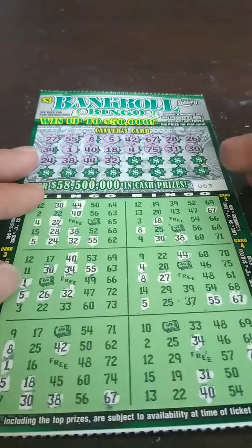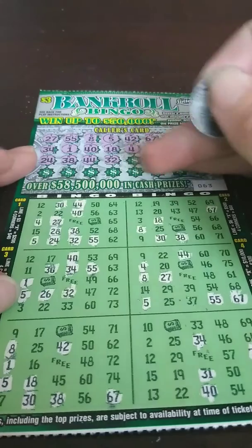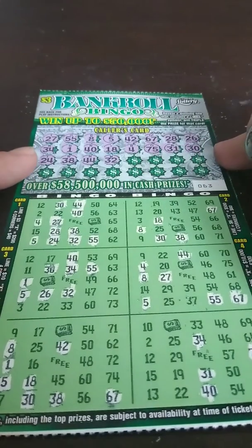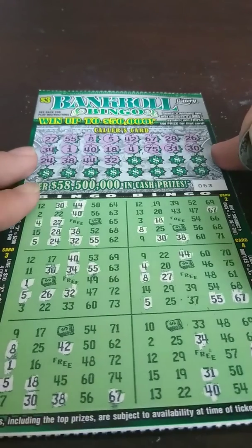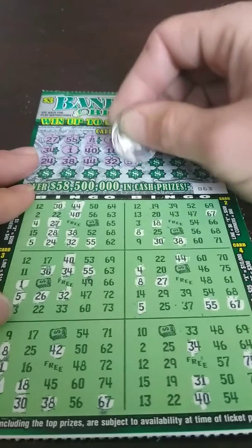So guys, we got another bankroll bingo, ticket number 63. As you can see, we got a straight line here already. So far we're up to $3. So this one right here is a winner. I don't know if we'll get more, but let's see what happens. We're up to $3, which is a break even so far.